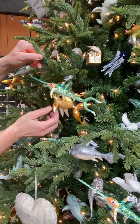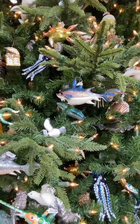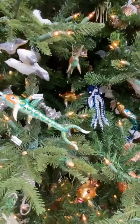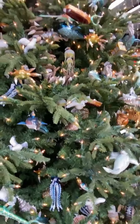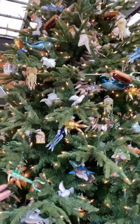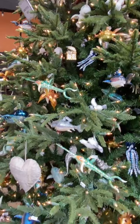This guy right here, the fish behind him, the little shark here, these are all free-blown. So they don't use a mold to make the glass. They're literally using their mouth and tweezers and tools to shape these ornaments, and then they are all decorated by hand. So truly works of art. Again, not made in a mold, just completely glass blown by hand.